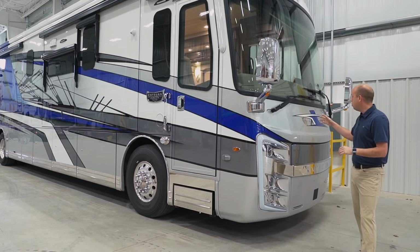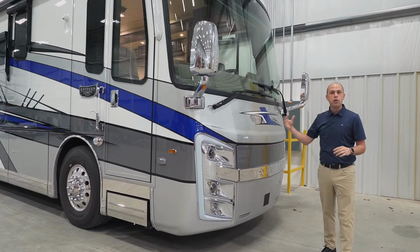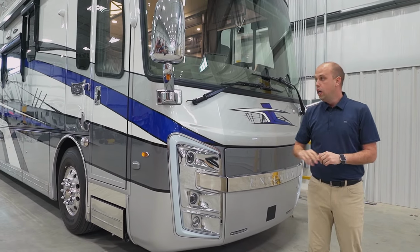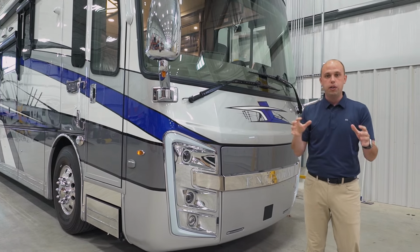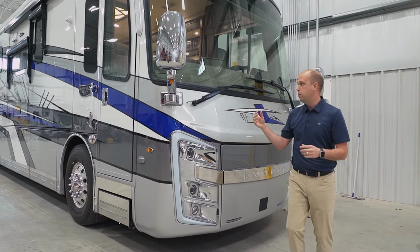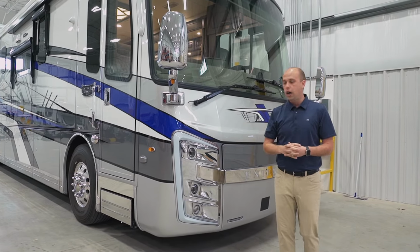Some of the other things that do continue to make the Cornerstone unique is the automatic rain sensing windshield wipers. Again, that's going to be standard. So if you want to turn that knob to auto, this will do all of the work for you. You continue to focus on having your hands on the wheel and making sure that you're using your perimeter add-ons, your mirrors, your 360 cameras, you name it, to, again, feel confident and safe.